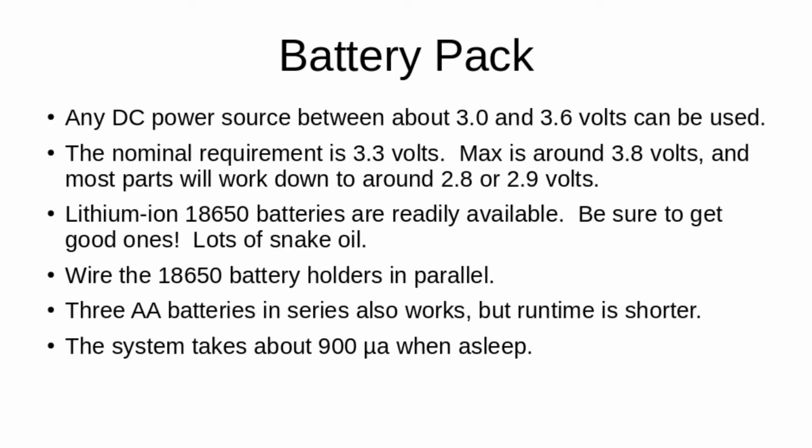The system takes about 900 microamps when it's asleep. That covers all of the components that are on it. For round number figuring, call it 1 milliamp. So a battery which has a capacity of 3000 milliamp hours will run the system in theory for 3000 hours. That's about 2.5 to 3 months. So 2 batteries in parallel will run the system for about 6 months.